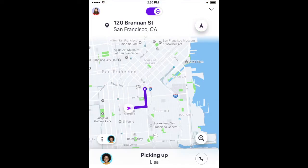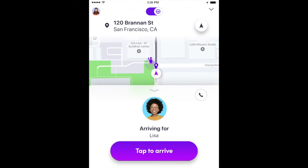Tap the navigation arrow at the top of the screen to guide you to the passenger's pickup location. You'll always see the estimated time of arrival on your screen. Once you get to your location, just tap to arrive. Simple as that. This will notify the passenger that you're outside waiting for them. The passenger then has 5 minutes to enter your vehicle.